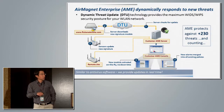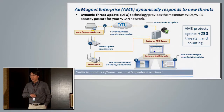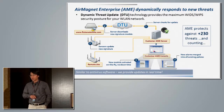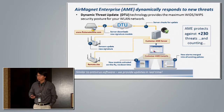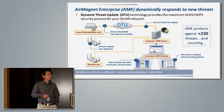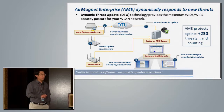A lot of work actually goes into the sensor, because we designed and built this new packet analysis engine from scratch. It's a new engine for us, and it supports this dynamic update, and we kept that in mind from day one. It will load a new signature without any downtime, and it will continue to do analysis based on the new signature, including the frame parsing, frame analyzing, and reporting new alarms. Everything just happens on the fly without any downtime.